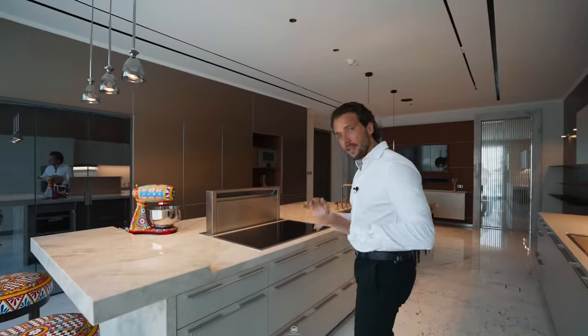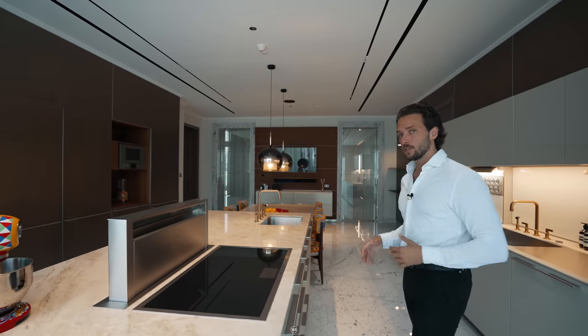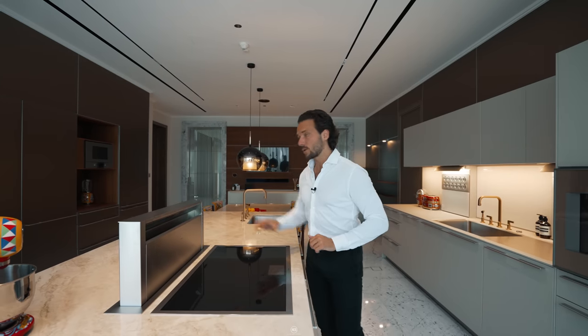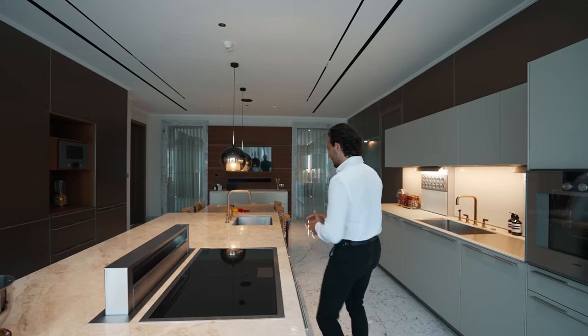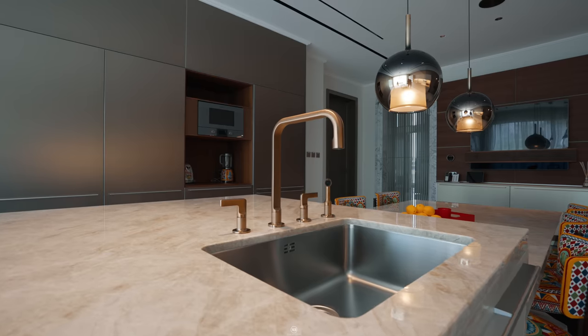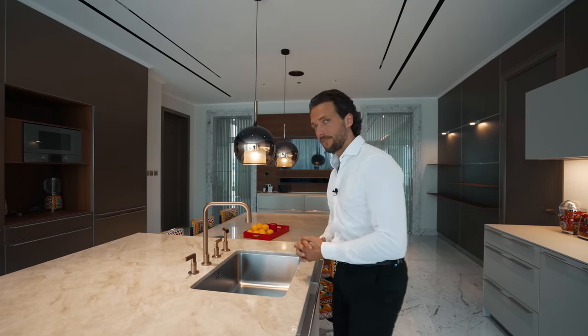But to be honest, to keep it nice and minimal, they have the niches over there where your appliances should go when you want to work with them. So here it's all about cooking something on the induction or using the sink right here with the tabs in this nice rose gold color.